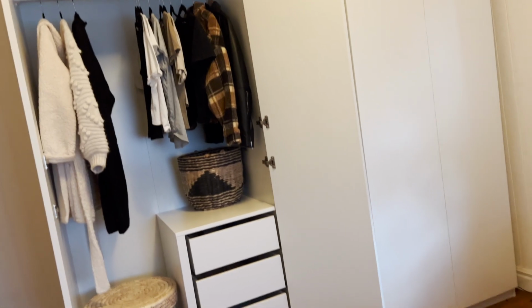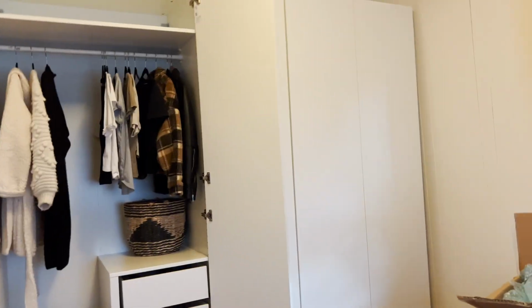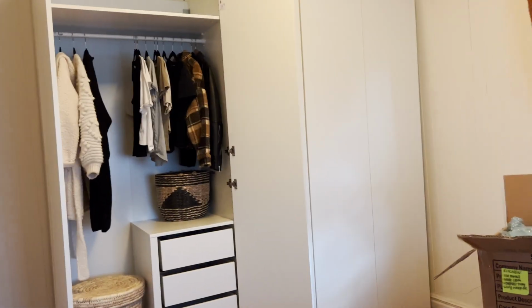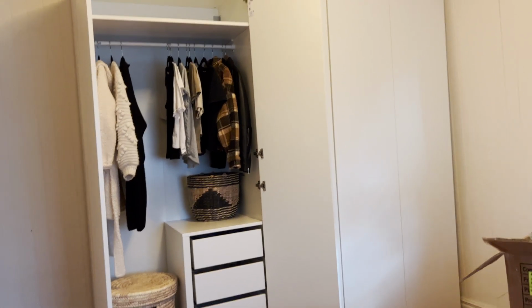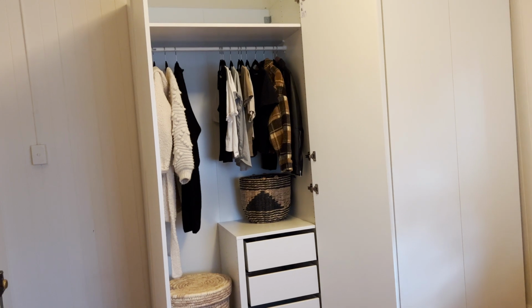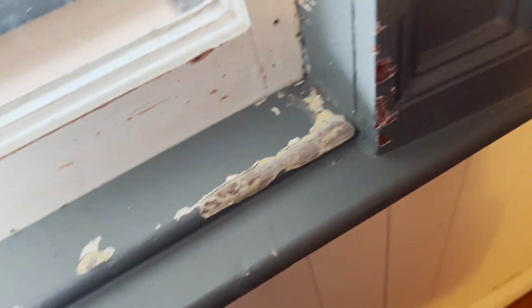Can't believe it. I don't think IKEA wardrobes are necessarily the cheapest, but I do think they were slightly better quality than the ones from Bunnings, for example. I think it was worth spending that extra because you can also get the extra tall ones. So I'm really happy with them. But there's a lot of work to do here too.